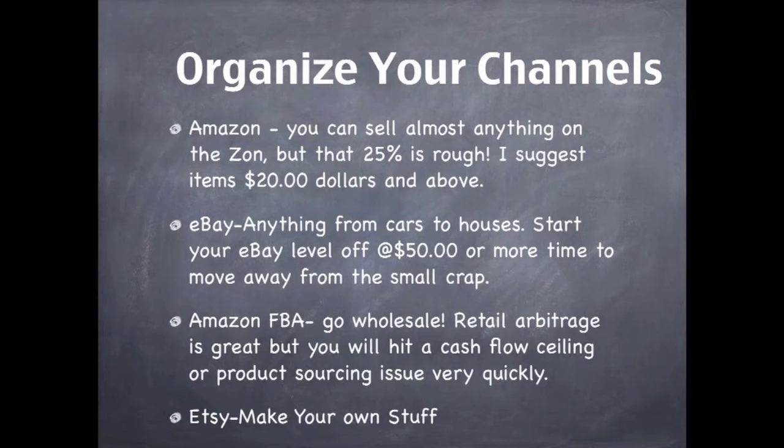I lost $1,000 in a storage unit. $1,000 in 2002? $1,000. I had to shrug it off because in this business, you are going to take some losses. It could be from a tax thing. It could be from a scam thing. It could be from a bad buy. It is going to happen. But you must get up on that horse and keep riding because it's going to happen.